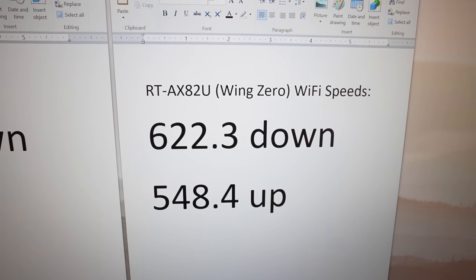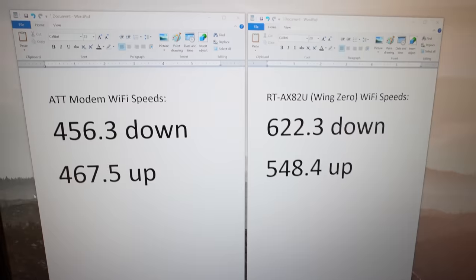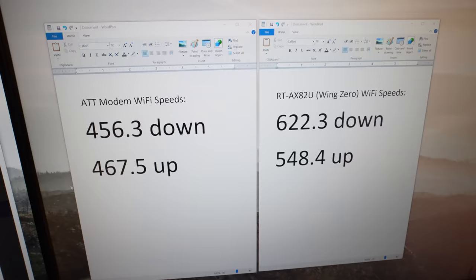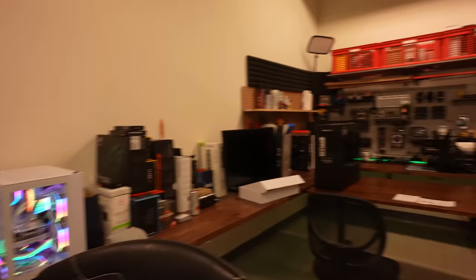So I think this is the router I'm gonna be sticking with. And this is a really nice bump. I mean, it doesn't really matter so much on this system because I'm just hardwired all the time, but a lot of other devices in this office are on Wi-Fi. Let's see, I do a lot of downloading on this one, like downloading drivers and stuff.